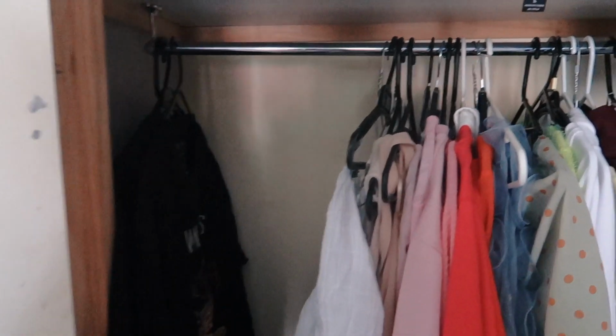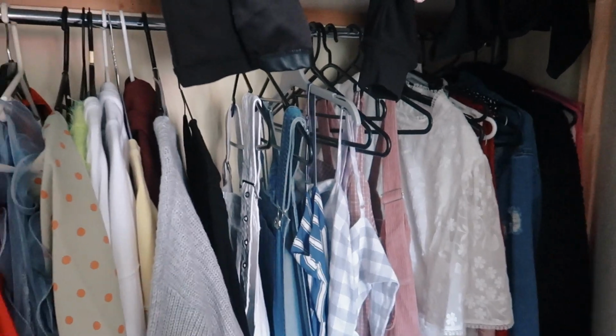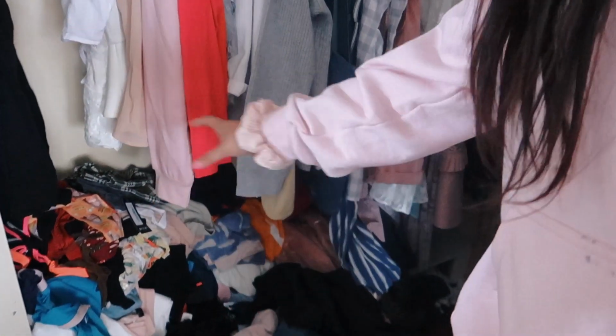So I just put up the clothes that I want to keep on my hanger. I will go through my organization process at the end. Now it's time to tackle this gigantic pile at the bottom.